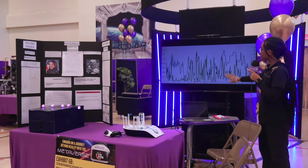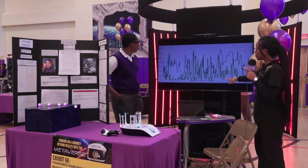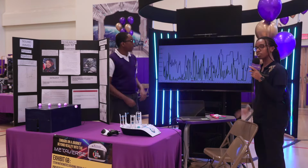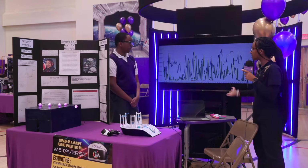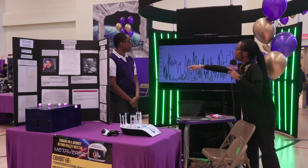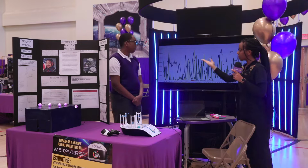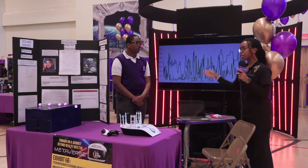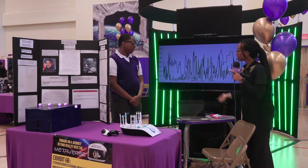This basically shows a normal person's brain pattern. So the green would show normal brain waves fluctuating. As for the blue, it shows somebody's attention span. As you can see here, the attention span is pretty high right here, and it shows a spike. And then right here, it shows that it was really low in this time period.